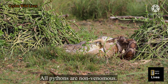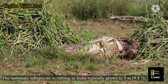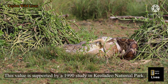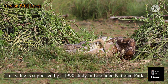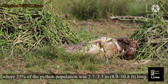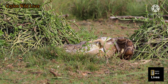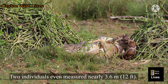All pythons are non-venomous. The nominate subspecies occurring in India typically grows to 3 meters. This value is supported by a 1990 study in Keoladeo National Park, where 25% of the python population was 2.7 to 3.3 meters long. Two individuals even measured nearly 3.6 meters.